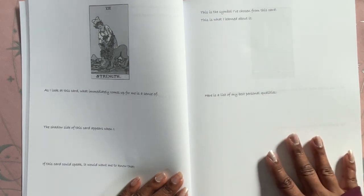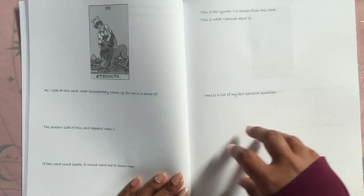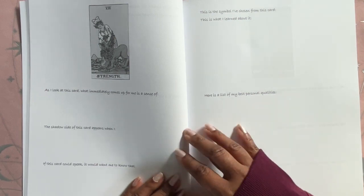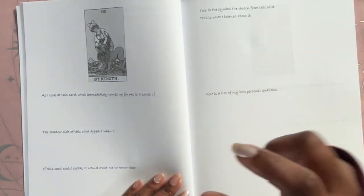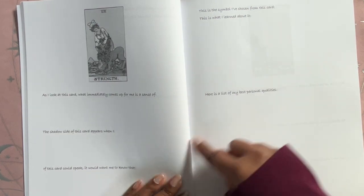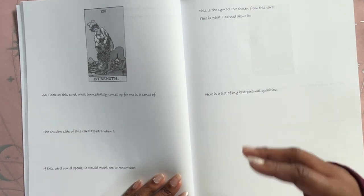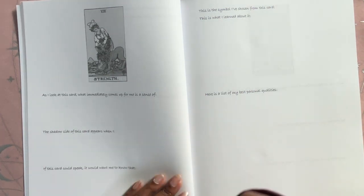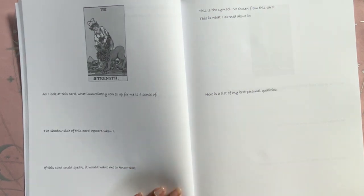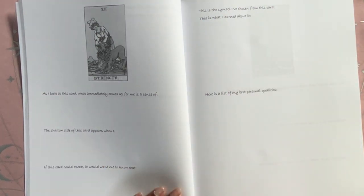So I think that with this one, this is more of a deck deep dive. If you are new and you're just learning to study tarot, this would be great for that, because it'll give you the opportunity to take a deck, read the guidebook, do a little bit of studying on it, and then come here and answer these questions as expansion questions to how the card can relate to you. It's asking how you feel about the card, how it shows up in your life, and if it would speak to you, what would it say, and which symbol jumps out for you. So it makes it very personal, right?